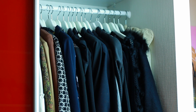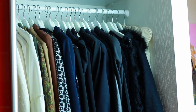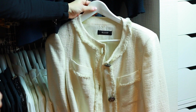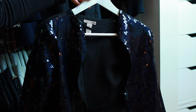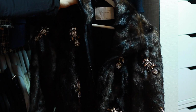Then I have this huge closet which goes all the way from the ceiling to the floor, and it's red. I love it. So in here on the right side I keep some of my shirts, blouses and blazers, which I love. I try to keep them color coordinated as well because I need to have everything organized around me, and this is one of my faves. This is very Chanel. Then I have this sparkly one from H&M which I also love, and you probably saw this in my LA haul, which is from Sarah.